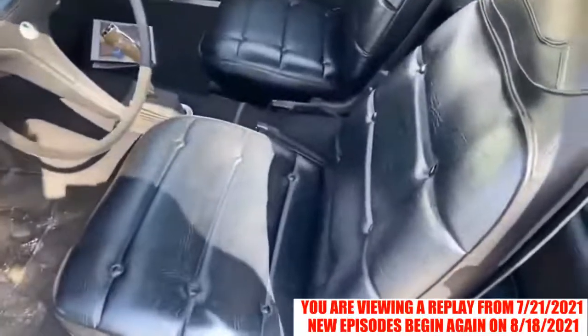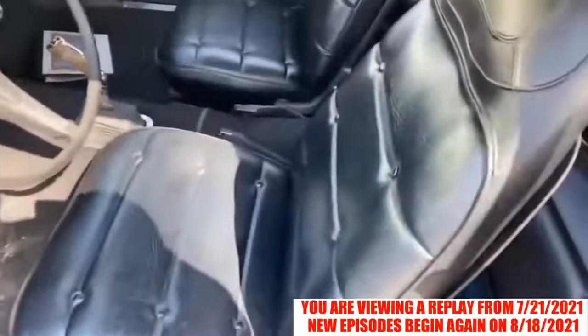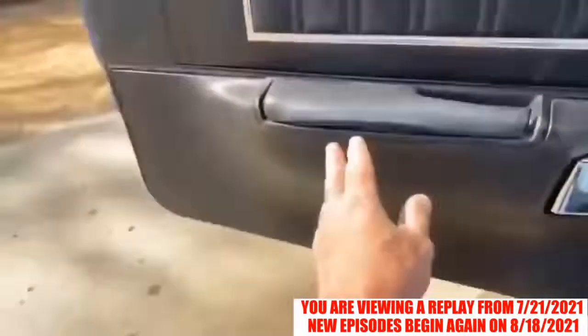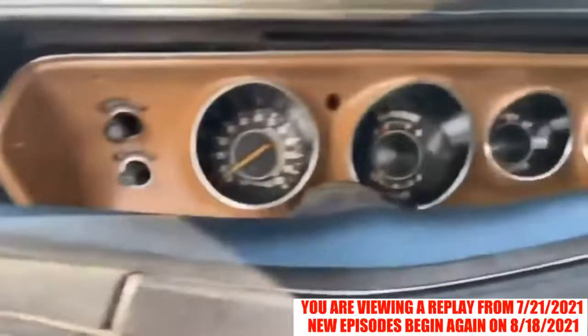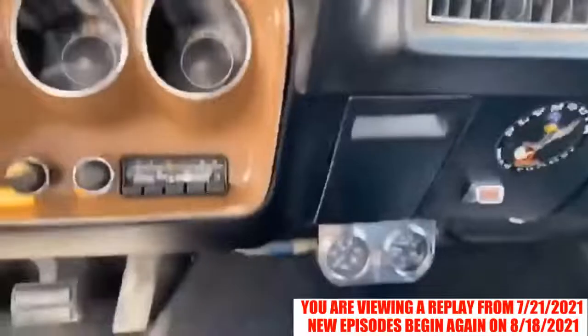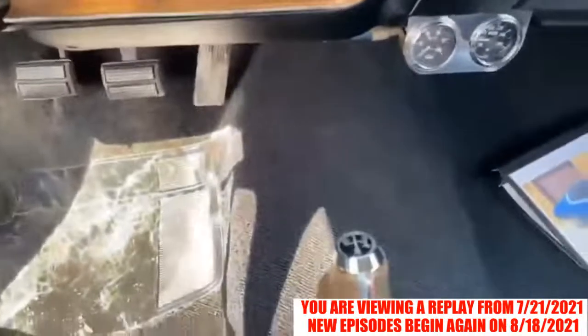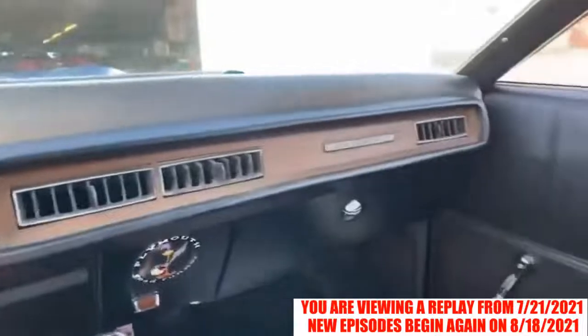You can hear the buzzer working. Got a little gravel in it because it is spring here in South Dakota. But as far as the seats, there's no issues. Door panels are all good and nice. Okay, had some gauges added onto it. There's a reverse light. There's a 4-speed pistol grip shifter. Said it's a real Road Runner.